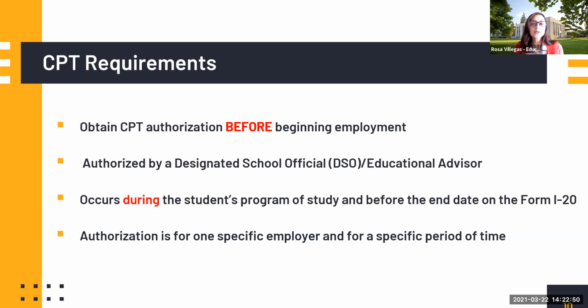If you change, you obviously can report the change and let us know so we can give you the new authorization. What it means for a specific period is that you have a start date and an end date. Those dates have to be within the semester that you enroll in the class that requires you to do the field work. So for the nursing class in spring semester, we started February 16, we're going to end June 14. June 14 will be your last date of approved CPT.